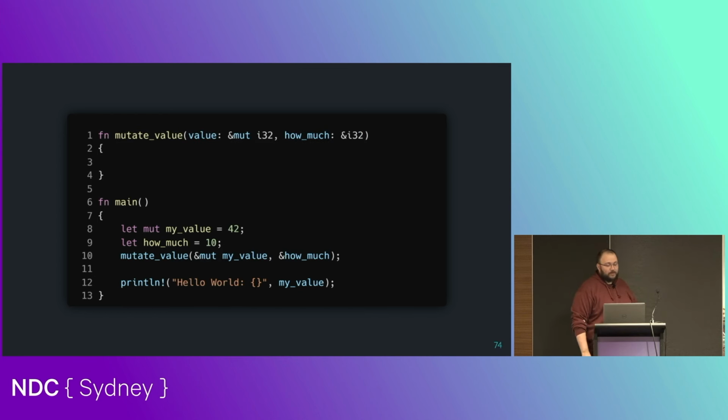Anyway, so we have a value. It's a mutable i32. I have a reference to an i32, and I would like to change the value. And I don't even return anything. So I'm actually mutating the value from the outside. This is fine. This works.